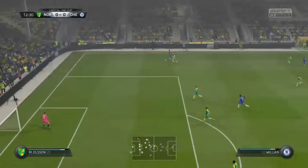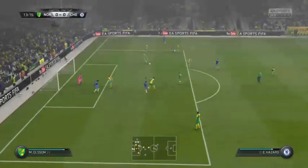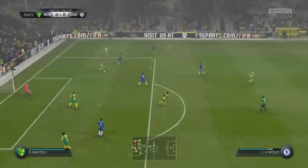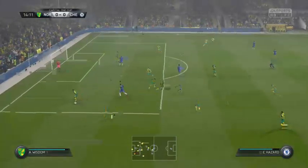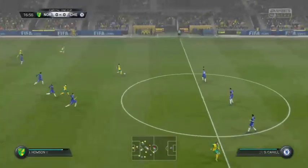Here's Willian. Here's the cross. Sometimes attack is the best form of defence. They've been doing a lot of defending. Now they can do a bit of attacking and relieve some of that stress at the back. Well, it was easy on the eye, but in the end, pretty easy to defend against.